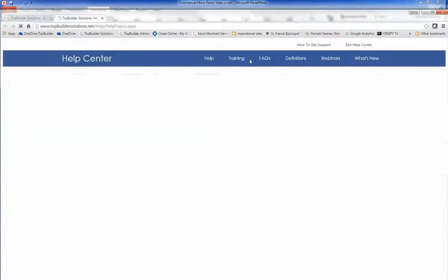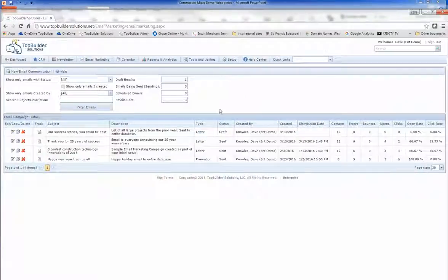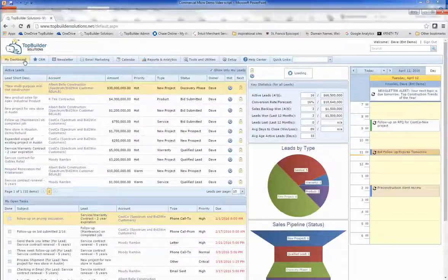We also have a help center that's very useful and very helpful, where we have videos and how-to guides. It's searchable and very, very helpful information. Okay, so what I'm going to do is I'm going to go into a little bit more detail about some of these items, and then we'll wrap it up.